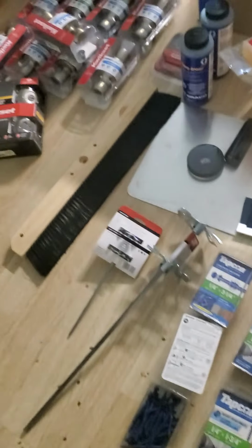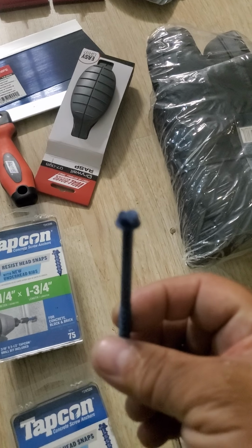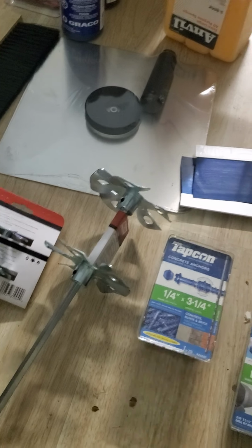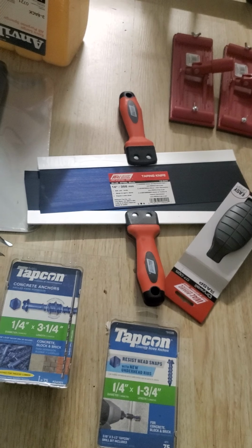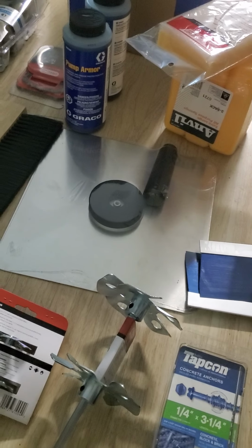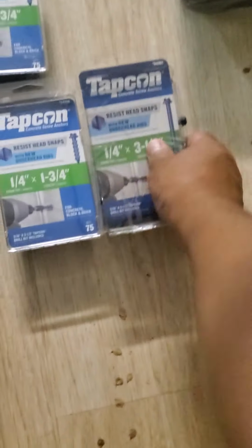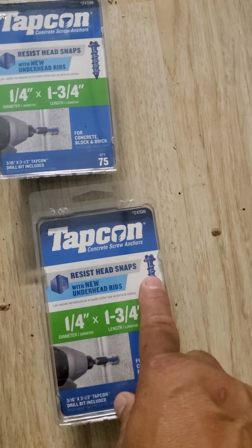And last but not least, we have Tapcons. So my contractor says the Tapcons in the Philippines happen to be double the price, like 50 cents a piece. So I don't want to do any calculation because it's going to take too long. So I bought this 75 piece for roughly $31. Okay, I bought how many of those? Let's see. Okay, I bought 3 boxes of those. Okay, and 2 boxes of the shorter kind, 1 3/4.